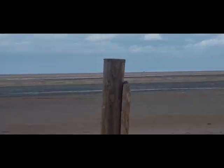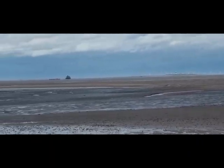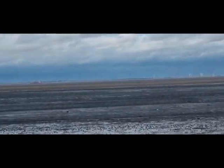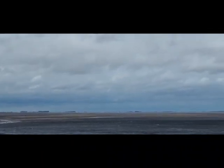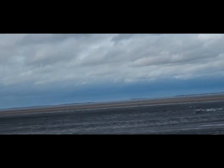It's really weird seeing it all like this. I'm used to seeing water. So yeah, that's basically it. I really should have brought my binoculars.